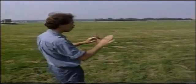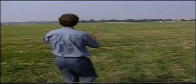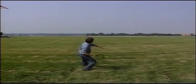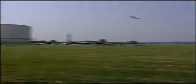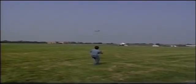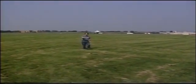Sometimes on windless days, you can cant it out at about a 10 to 15 degree angle. That'll help it to come back. So here's how it works. And keep your eye on it during the flight. That way you won't get hit by it and you stand a better chance of catching it. And catch it with both hands.